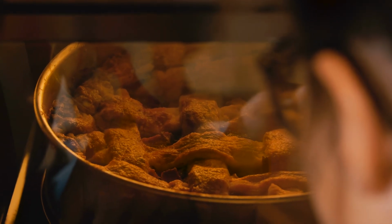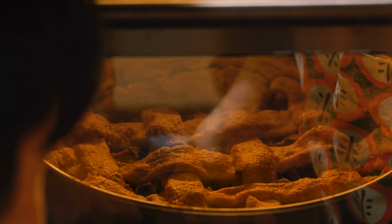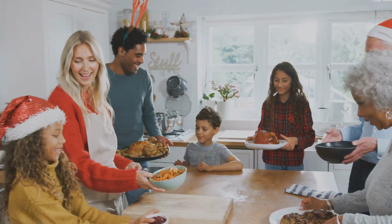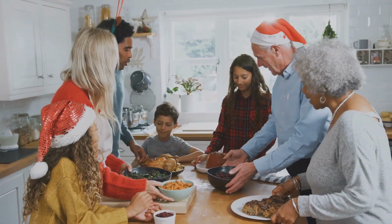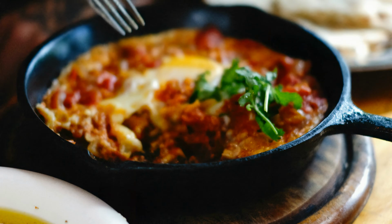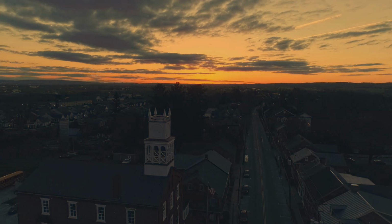The aroma of maple syrup, a Canadian staple, mingles with the scent of freshly baked apple pie, an American classic, creating a sensory experience that transcends borders. This culinary fusion extends beyond restaurants, permeating the kitchens of homes where families gather around tables laden with dishes that reflect their dual heritage. A pot of baked beans, a New England staple, might sit next to a dish of tourtière, a savory meat pie with French-Canadian roots.